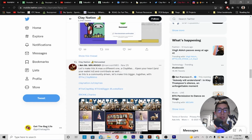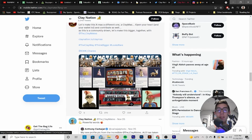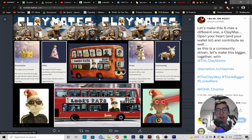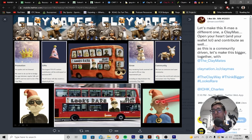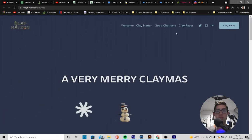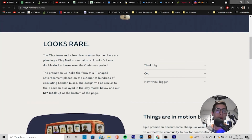Okay, this is what it looks like. They have the banner of Clay Nation on their bus. They actually have so many different NFTs that they're auctioning out to raise money. And there we go, I found it. The link is claynation.io/claymas. I think I just missed it. But this is what they're trying to do for their campaign.